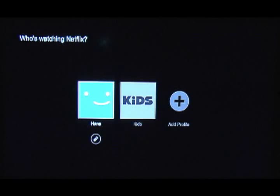Okay, I am going to do the Roku 3 walkthrough. This is streaming onto my TV, which the Roku itself is routed to my router. And the router is routed to the internet.